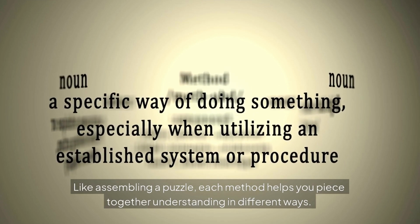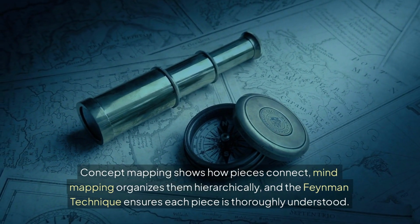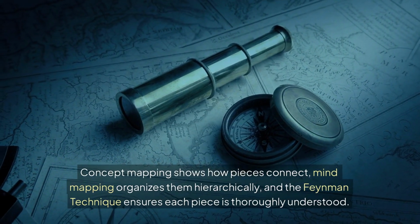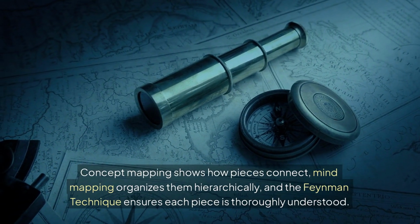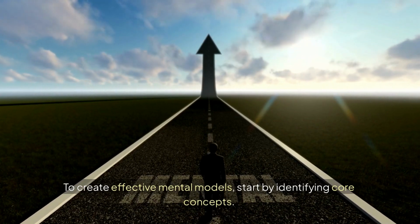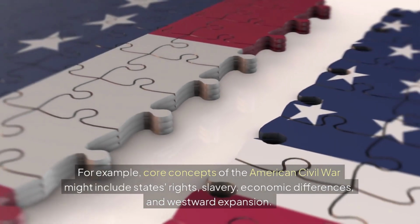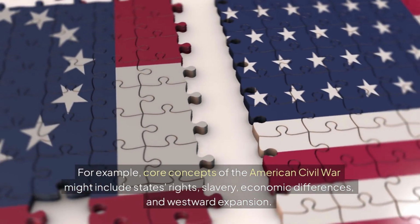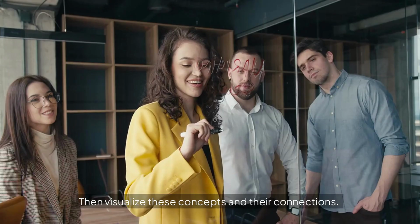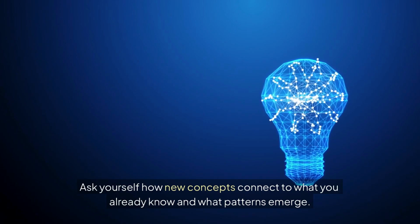Concept mapping shows how pieces connect, mind mapping organizes them hierarchically, and the Feynman technique ensures each piece is thoroughly understood. To create effective mental models, start by identifying core concepts. For example, core concepts of the American Civil War might include states' rights, slavery, economic differences, and westward expansion. Then visualize these concepts and their connections.